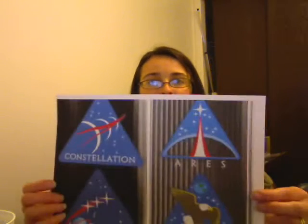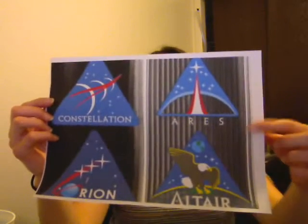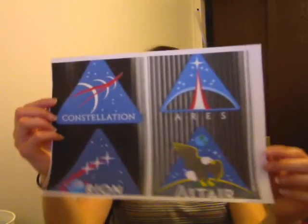He also created several patches for the specifics of the program. The program is called Constellation. The shuttle that they're using is called Ares. And then these are for other little things. When he was finished with the images via computer, they are now already being used in conjunction with the program.